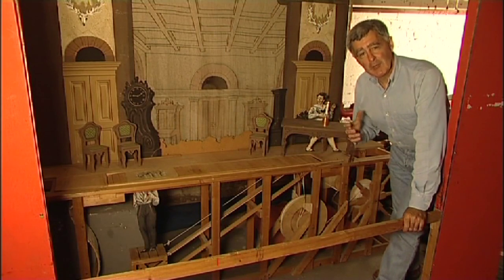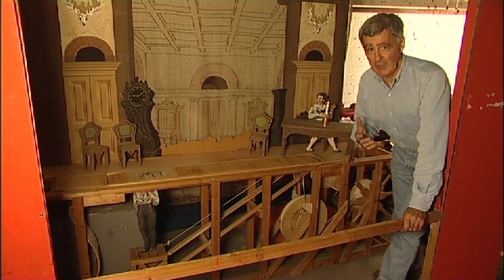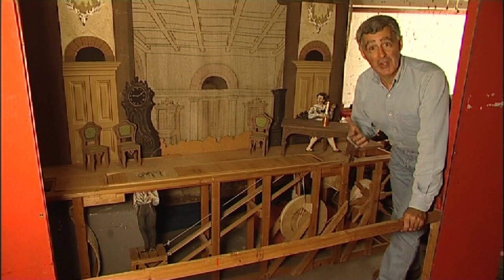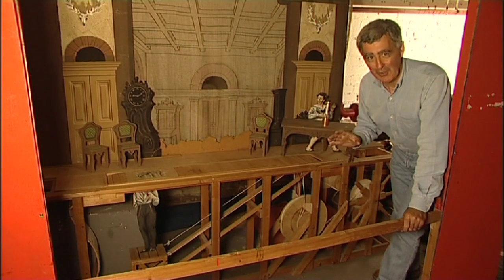Well, when the Corsican Trap was invented in the beginning of the 19th century, dozens of theatres had it installed. But now, at the beginning of the 21st century, the only surviving one in the world is here in the Gaiety Theatre. And this amazing model shows us precisely how it worked.